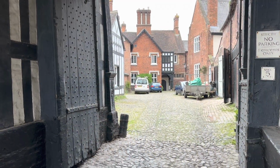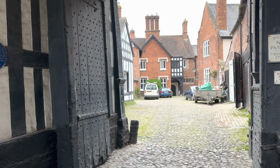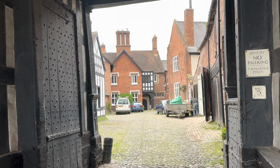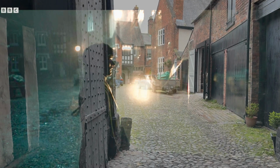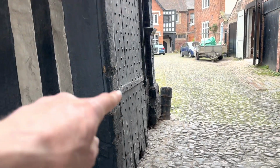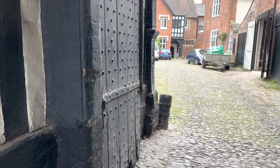So you've got this shot of Pip here at Council House Court in Shrewsbury, Mr. Jaggers at the opium den. And the actual door that they went in would have just been here. Yeah, so Pip would have been lying with his head against this gate here. As you can see, it is original, wasn't stage dressing.